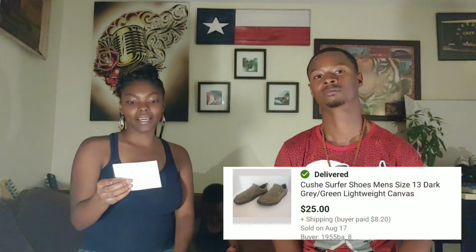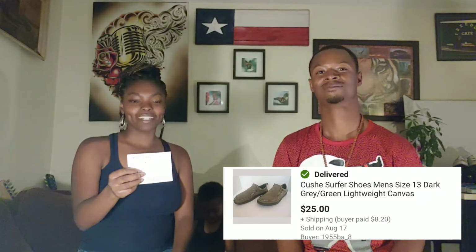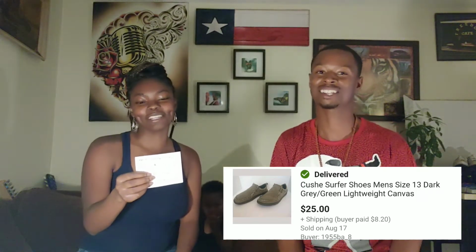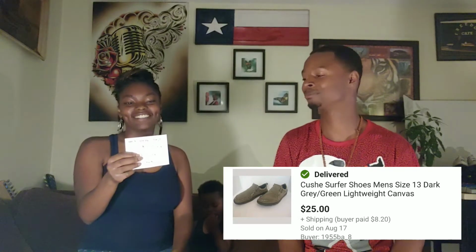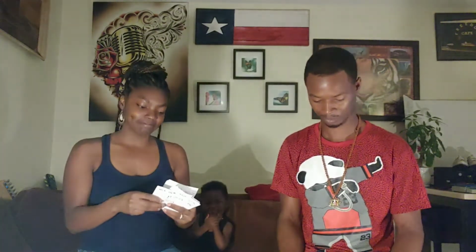And up next we have some Cushy surfer shoes. I don't know if I'm saying that right, but Cushy surfer shoes. They sold for $25. Quick seller. They paid $8.20 for shipping.